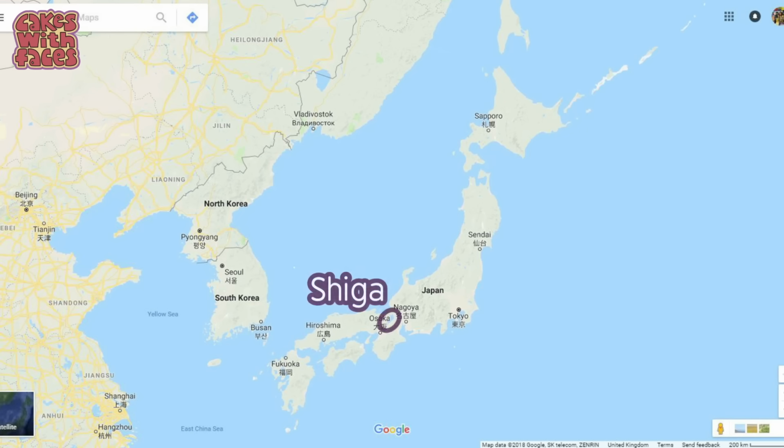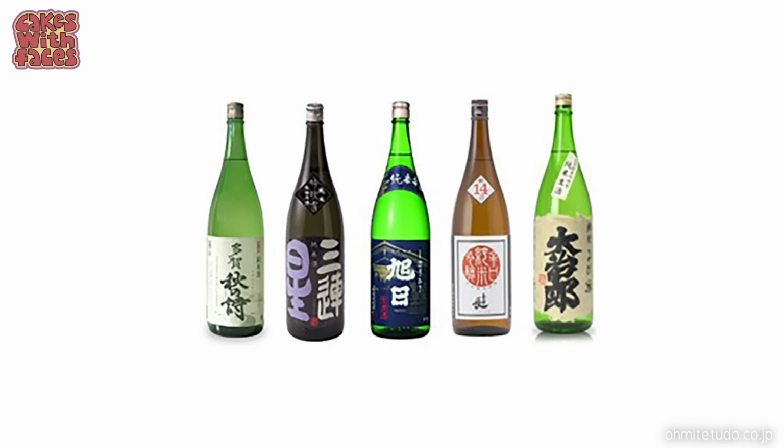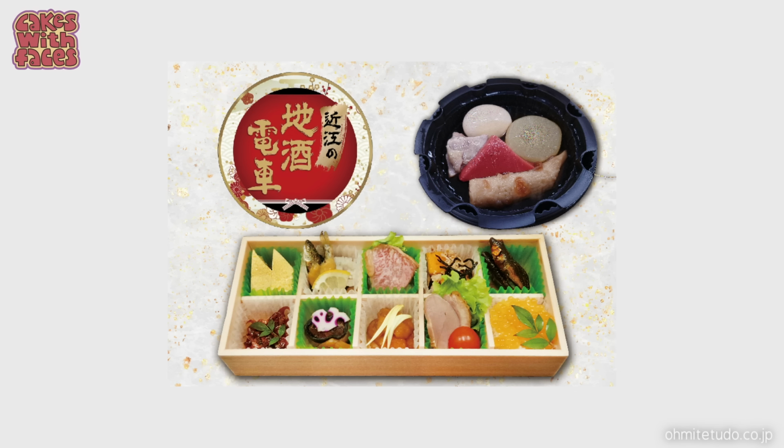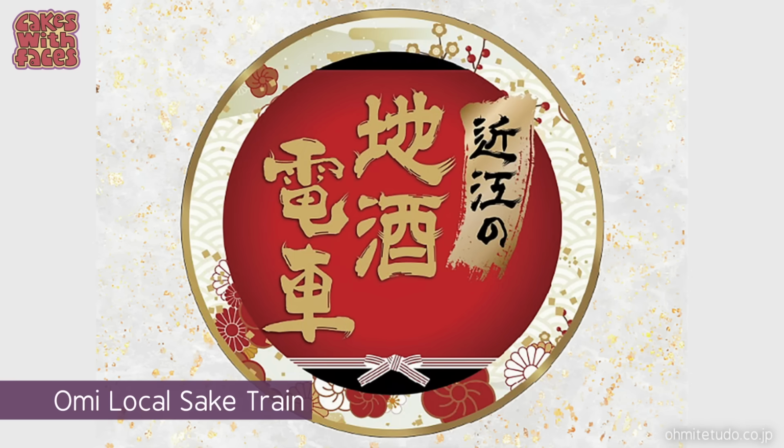There's a sake train in Shiga Prefecture, which is around Lake Biwa near Kyoto. It's a 2.5-hour trip. On the way, you get to try 9 types of sake from local breweries, along with foods that complement the sake. It runs from the 15th to the 22nd of February, so not very long. It's called the Omi Local Sake Train. Reservations open this week on the 15th of January, so if you want to go on it, make your reservation as soon as you can.